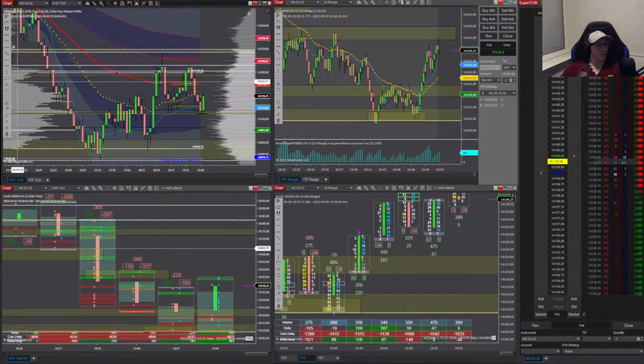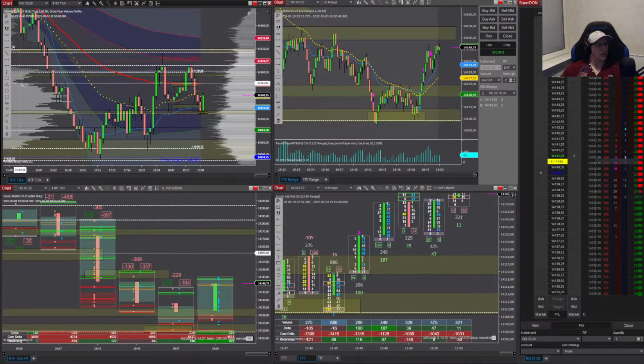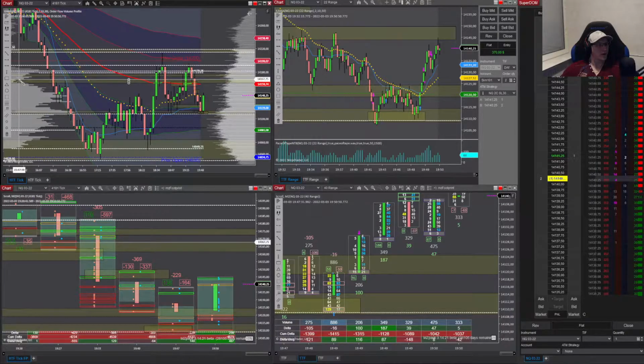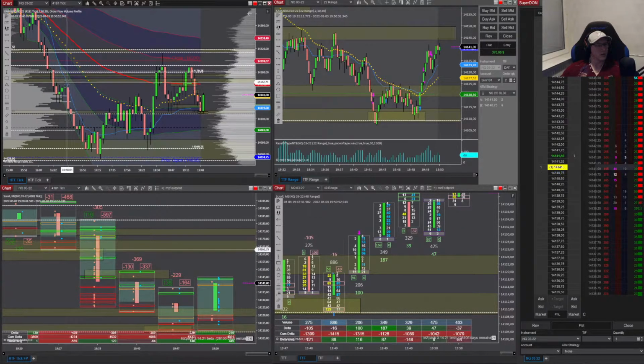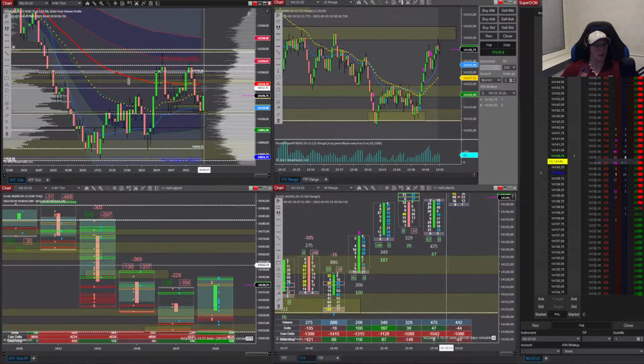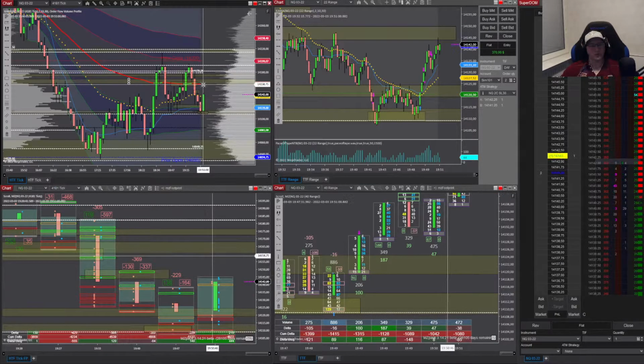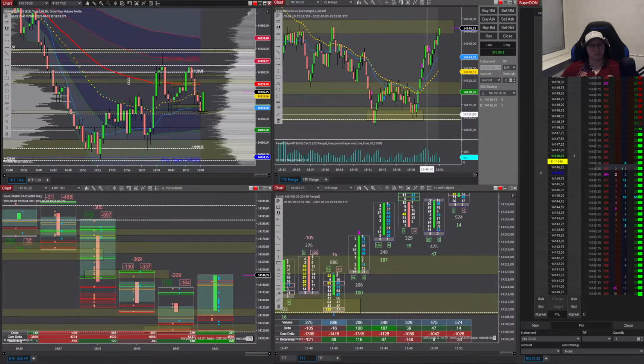Here we have a low volume area that usually act as resistance area. So let's mark that in. And that is actually pretty close to the VWAP. So it's probably going to test the VWAP, and let's see what happens from there. We don't know.